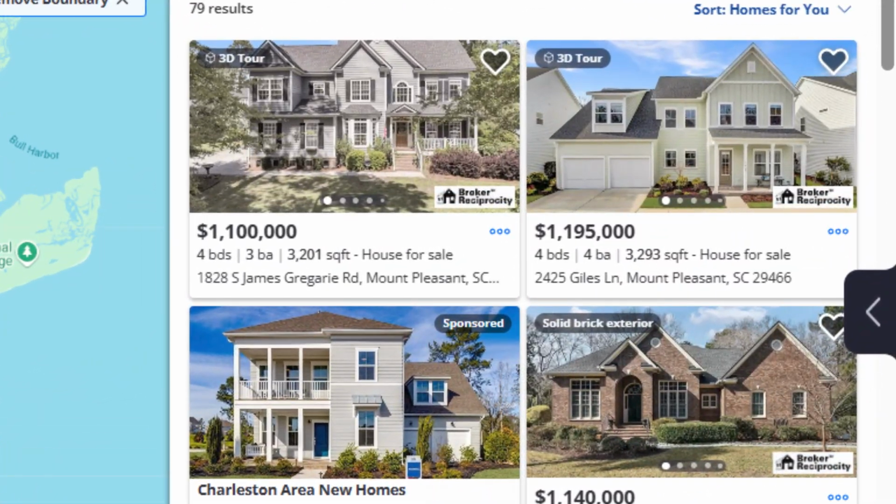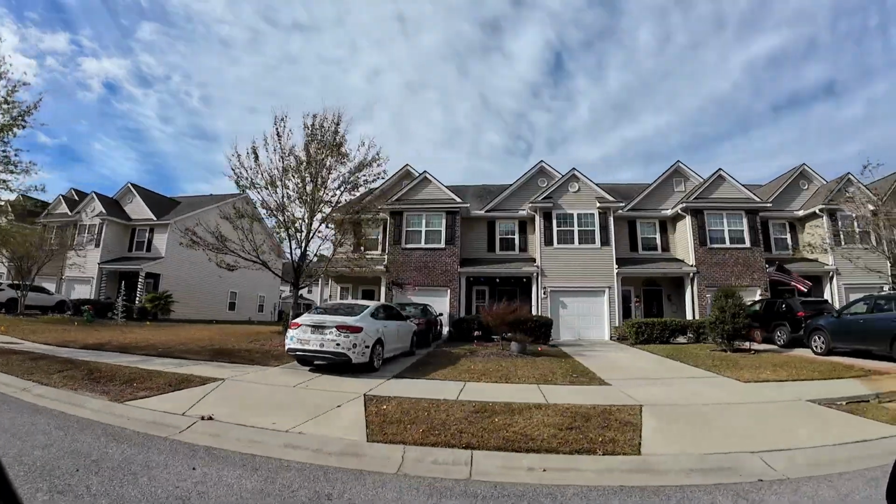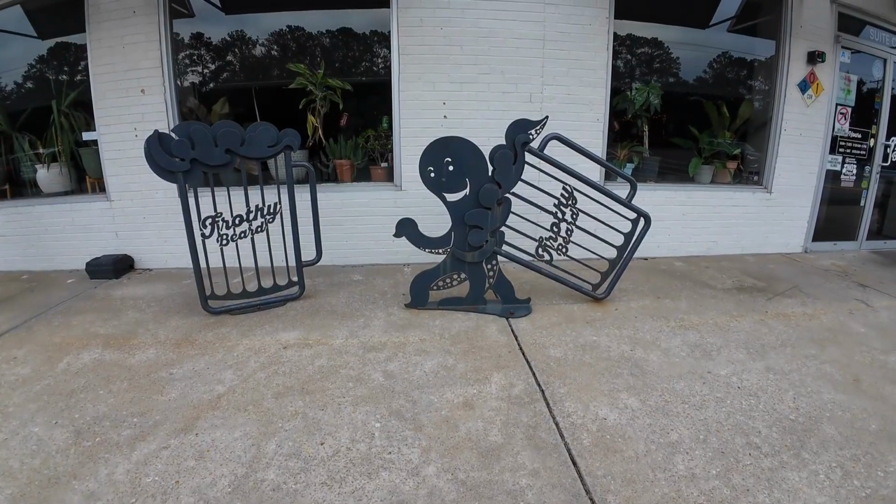What's really great is that it's a solid middle ground. You're not going to pay Mount Pleasant prices, and you're not sacrificing lifestyle either. Plus, it's got this really cool mix of Charleston charm and newer retail spots. It's not the flashiest place, but it is dependable, and sometimes that's exactly what you want.